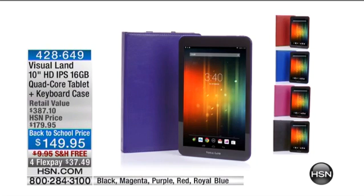Okay, then we're going to wrap up tonight with the most premium Visualand tablet we've ever offered. Yes, it's the bigger 10-inch screen. Yes, it's the upgraded IPS HD panel screen. And yes, it has front and rear facing cameras and a free keyboard case included. And yes, it's on sale. It's coming up next.